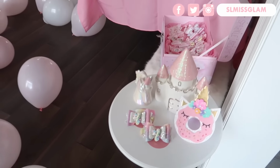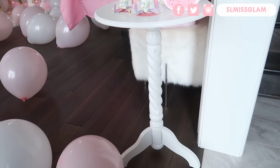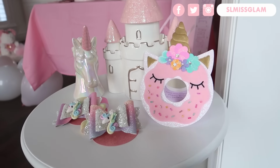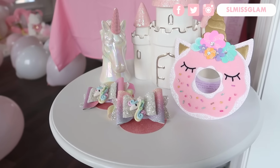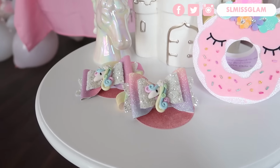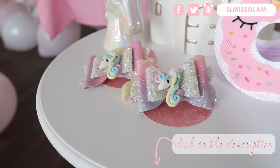So I'm gonna start right over here on this little table I have. This is actually from the nursery, and I love it, it's just so whimsical and it looks like a unicorn. Right here we have a birthday card that they got from Trish. Trish is actually the one that made all the cakes, so I will tell you guys a little bit about that after. If you're in the Toronto area, definitely use her. She is amazing.